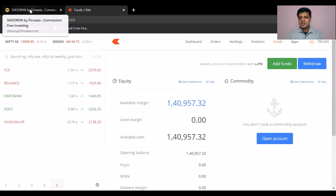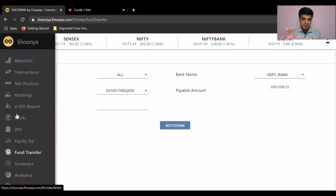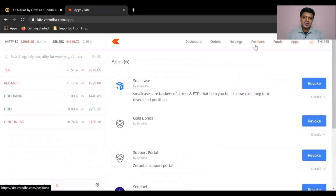So where I really think Finvasia comes out better is simply in terms of the margin for FNO trades, especially on expiry and rollover. So here I would give the plus to Shoonya. Then, of course, Zerodha has a lot of apps that you can use.